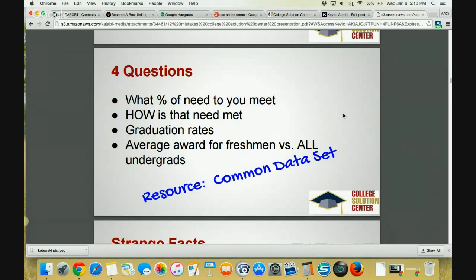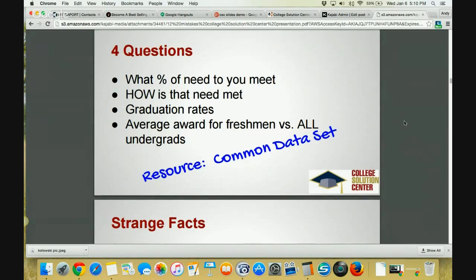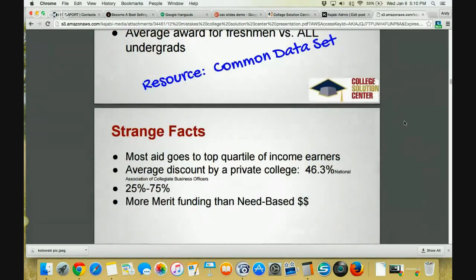So again, I'm giving them all the information, but it's a pain in the ass to look all this stuff up in the common data set. So again, I'm telling them how to do it themselves if they want. I'm giving them the, what's the right word, I'm giving them the ability to do this, but it's going to be so much easier if they hire someone to do it. I'm not saying that, but that's the message again.